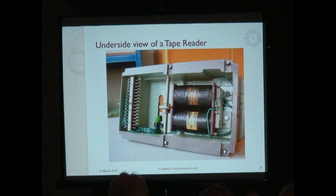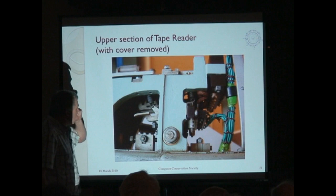We haven't actually powered them up yet at all. We've just been looking at the mechanism. But as you can see, there aren't any marks on them. There's a picture of the top mechanism, showing these are like a pivot.